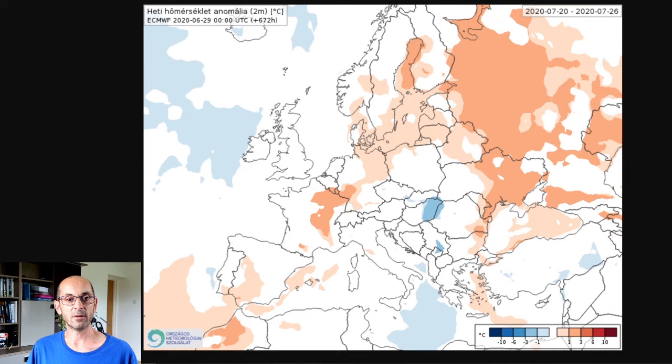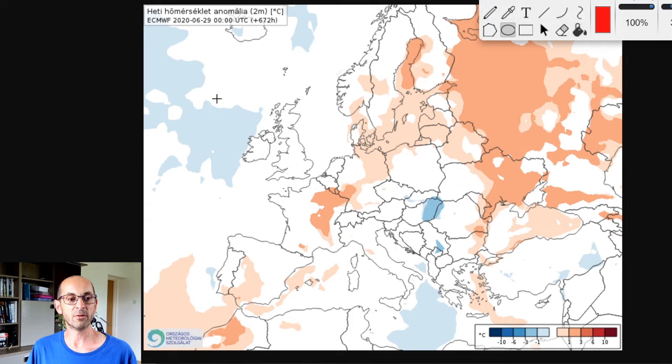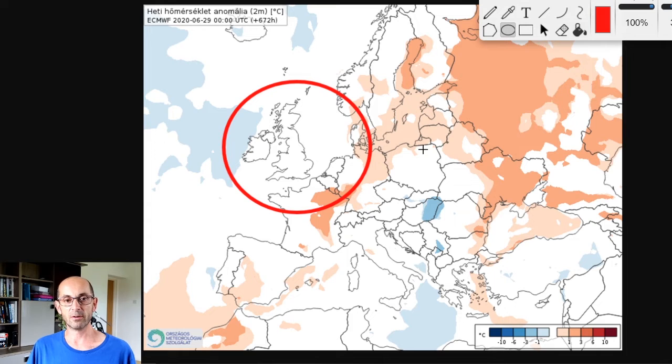Jump ahead to the following week, which is for the 20th of July to the 27th. And once again, we can see there isn't a temperature anomaly in most of the UK. So it looks pretty average. Now, the rainfall anomaly charts from the same model actually show drier conditions developing through the second half of the month in much of the UK.